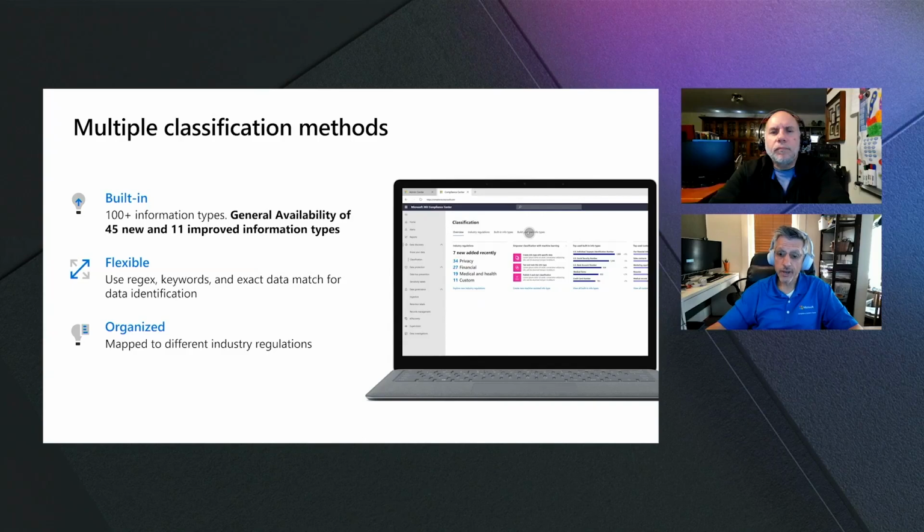To better help them, we are excited to announce today the worldwide availability of 45 new and 11 improved sensitive information types, covering key regulations in the Asia-Pacific and Europe regions. And even more will be rolling out in a phased manner over the next few months. Many of these sensitive info types are mapped directly to industry and geographic regulations, so customers can quickly identify the ones they need.